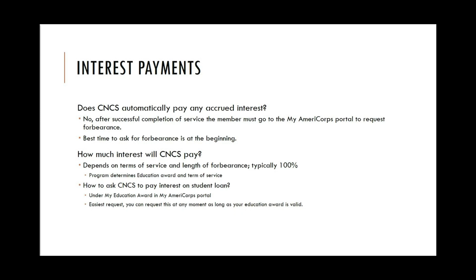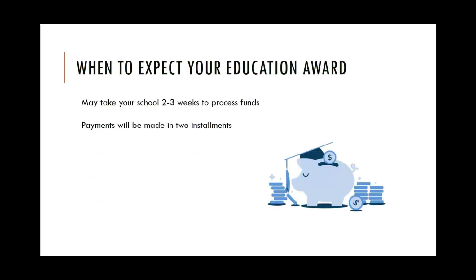The amount of interest that CNCS will pay depends on a couple of things: one, your term of service, and two, the length of forbearance. Normally they will cover 100%, but that is not a guarantee. It definitely depends on those two factors that I mentioned just a second ago. But just a good thing to remember is that you will be taxed on the interest that CNCS pays towards your loan.